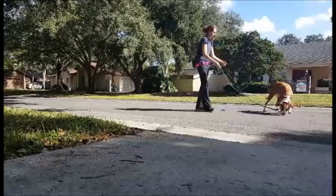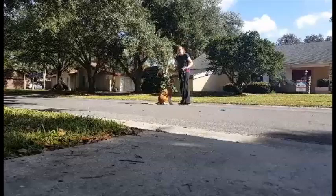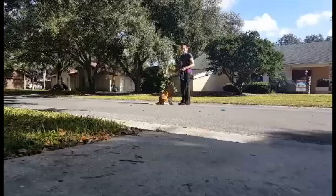Okay. Ruby, yes, good girl. When you recall your dog, try and back up a little bit because it allows your dog to feel like they've come a longer way, especially if you're using just a 6-foot leash, which we are right now because of reactivity. You want to be on a leash.